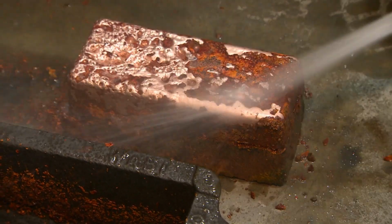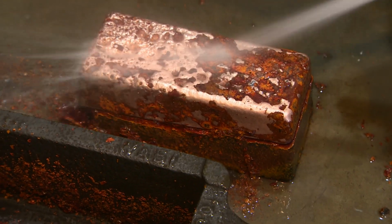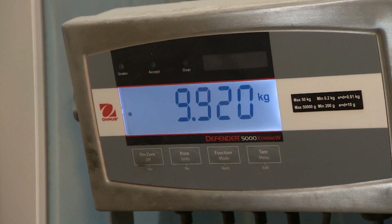The part on top right now is the bar, which was in the bottom of the mold. The gold is so dense that as soon as it hits the mold, it just sinks right to the bottom. It's almost 10 kgs.